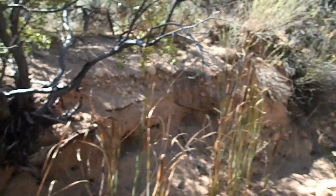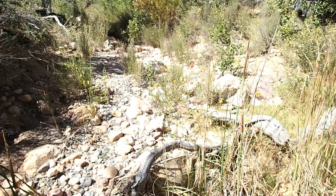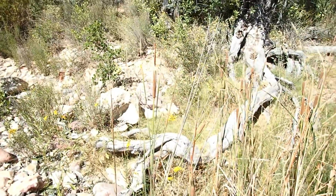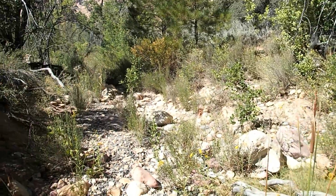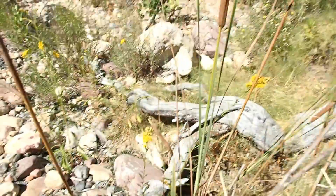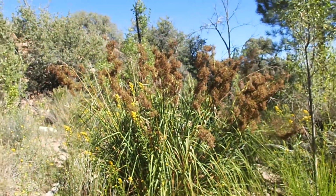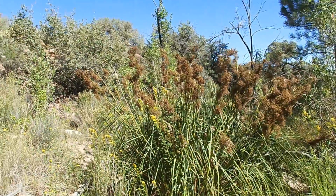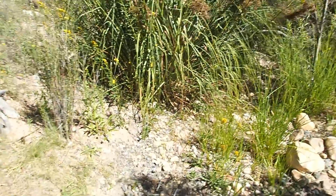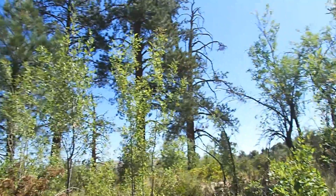Even cattails in this dry wash signaling that the water is not too far below the surface here. Solidagos as well, pretty much indicating water. Goldenrods. Pretty large bulrushes and solidagos right there. Definitely indicating water below that surface. As if the Fraxinus gave us any doubt.